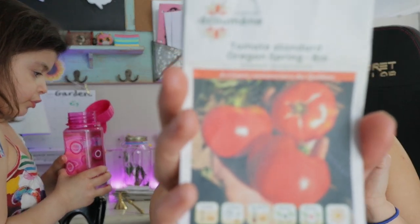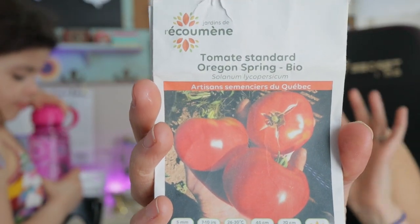The next tomato on my list is Oregon Spring. I have been growing Oregon Spring tomatoes since the beginning of my gardens here, and I just love them. They're a very good variety if you wanna have big tomatoes without having an indeterminate. So this is a determinate variety, and you can plant these out a couple weeks before your last frost in the spring, and you just have to cover them up. I tried it last year, it did survive, so it's tried and tested. I recommend this variety. The tomatoes are 150 to 350 grams. They're pretty big and stocky.